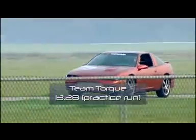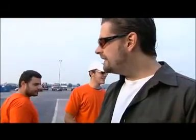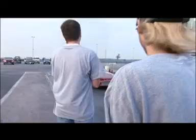Three at 108. A little slow. The fronts were spinning pretty hard. How do you feel about that? Well, I think there's sure lots of improvement for the first run. That's really good.